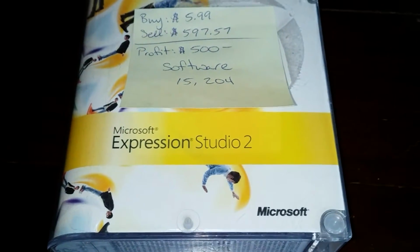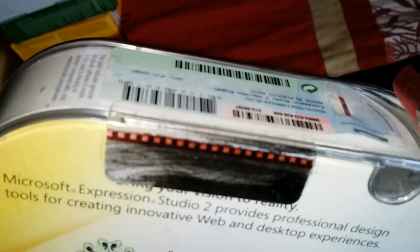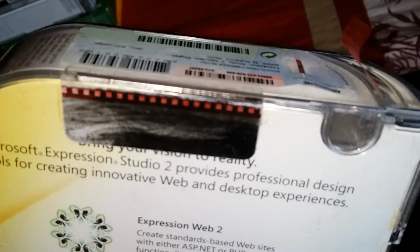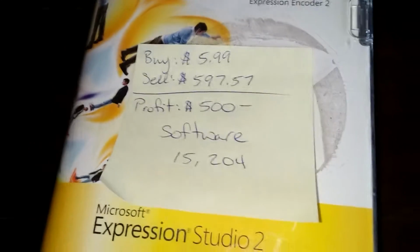Microsoft Expression Studio 2. Found this for $5.99. Boom, right there. $5.99. Sell for $597.57. This is one that it's really hard to tell for sure because the sticker gets real dark and hazy right in that corner, in that crevice. But I'm 99% sure that that's an unbroken seal. I'm almost positive, so because of that, I'm going to assume that it is in fact unbroken.